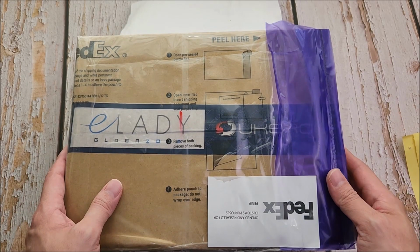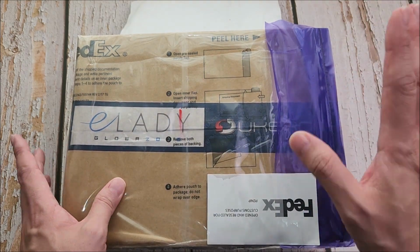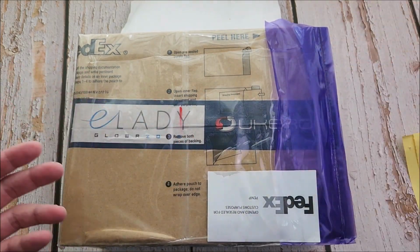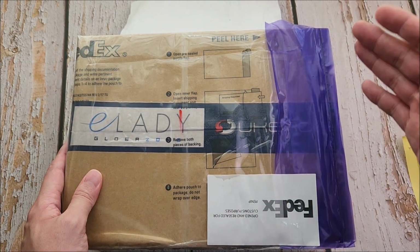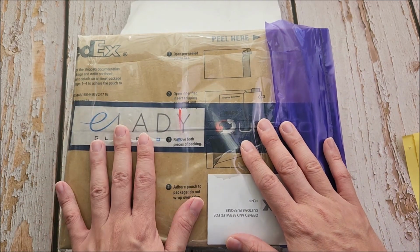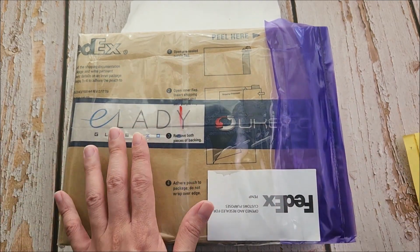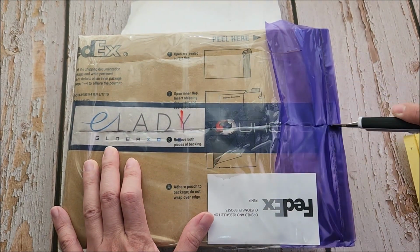So today I just received a package from FedEx and it's from eLady. If you're not familiar with eLady, they are an online shopping platform in Japan and they are famous for selling watches, especially Omega watches. But today this one is not an Omega, so I'm very excited to open up the box and share with you guys what I have purchased recently.